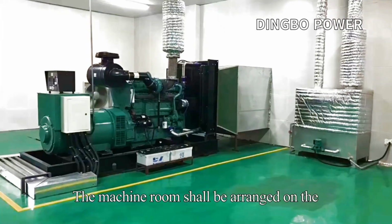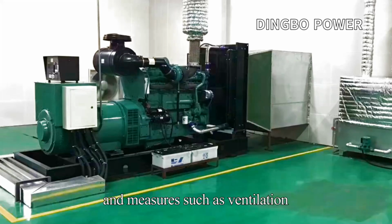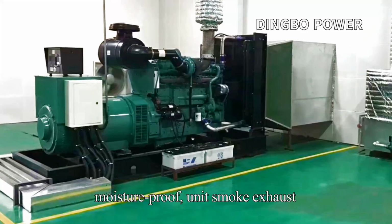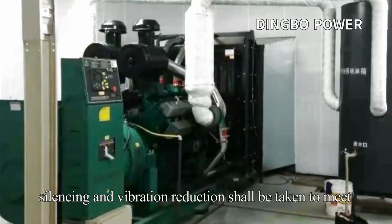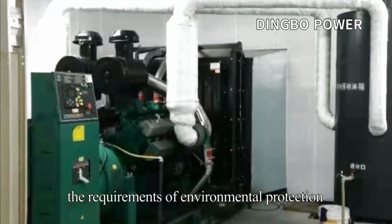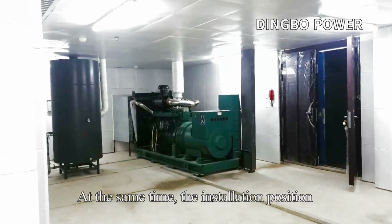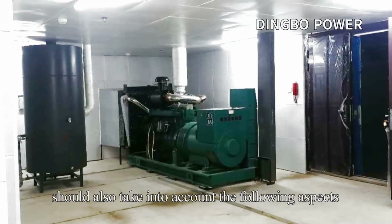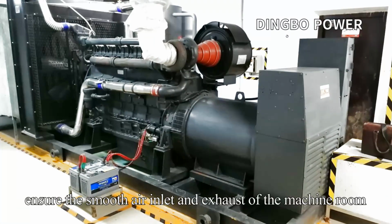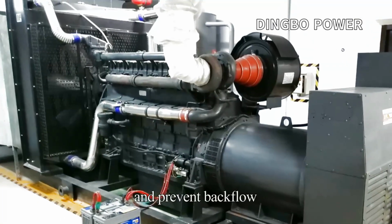The machine room shall be arranged on the external wall of the building, and measures such as ventilation, moisture-proof, unit smoke exhaust, silencing and vibration reduction shall be taken to meet the requirements of environmental protection. At the same time, the installation position should also take into account the following aspects: ensure the smooth air inlet and exhaust of the machine room, and prevent backflow.